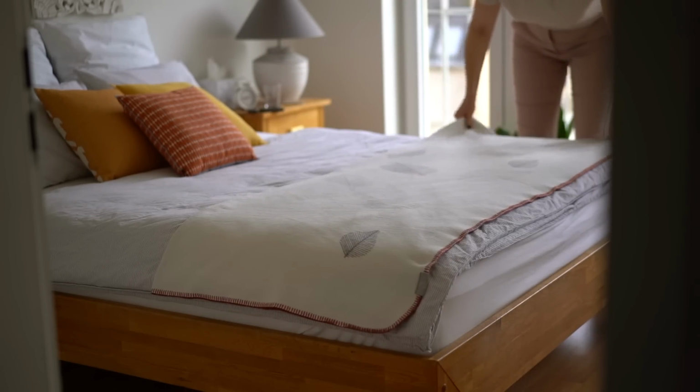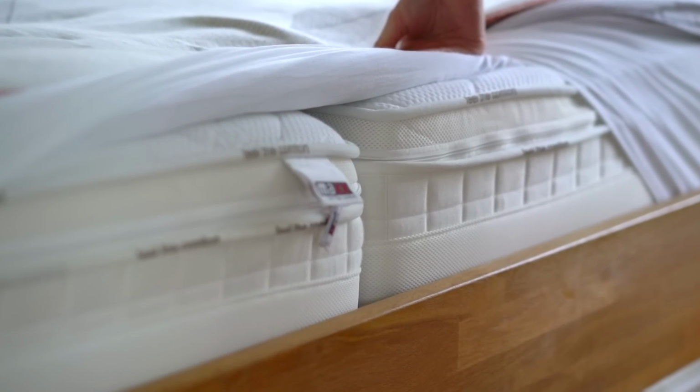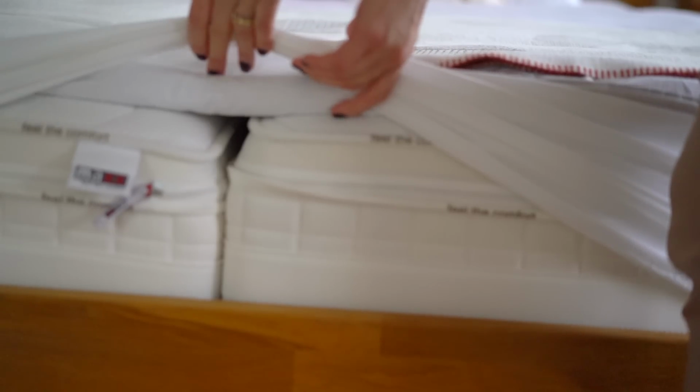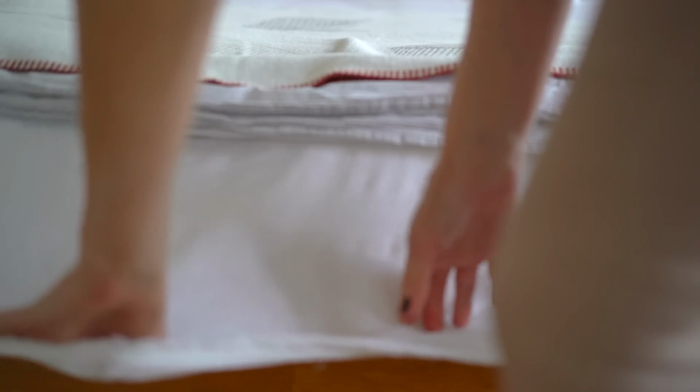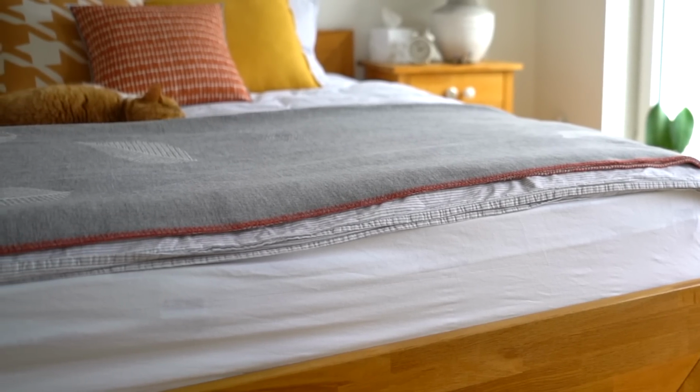For instance, we are sleeping on 2 customized mattresses, but this gap in between is an eyesore. So I came up with the solution to cover 2 single mattresses with a double sheet, and voila, no visual disturbance anymore.